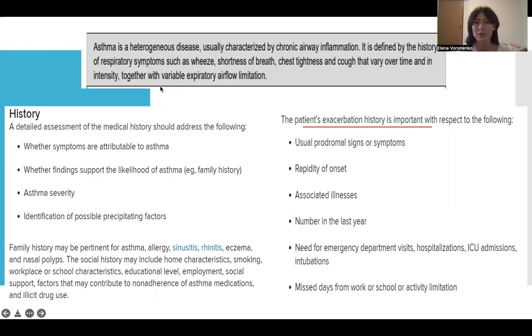The patient's exacerbation history is important with respect to the following: usual prodromal signs or symptoms, rapidity of onset, associated illnesses, number in the last year, need for emergency department visits, hospitalization, ICU admissions, intubations, missed days from work or school, or activity limitation.